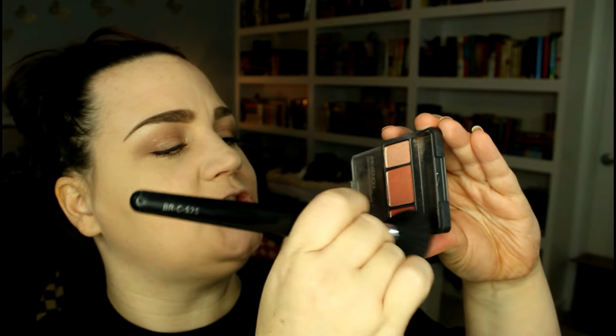So I'm just going to use my BRC S25 brush, and we're going to go into the deepest shade in this little palette, and I'm just going to lay that down kind of where I would normally lay my contour, but maybe a little bit higher, just really, really softly. I'll do the same thing over here.